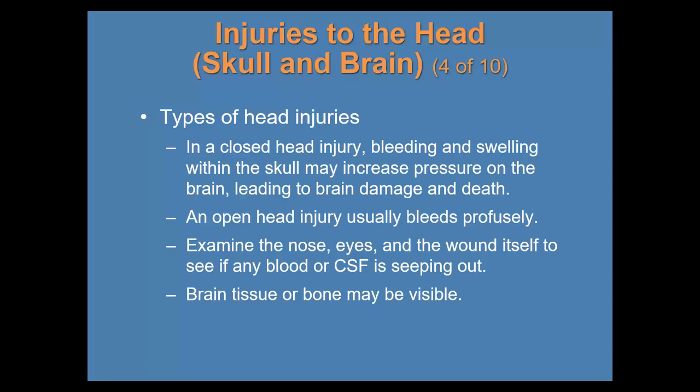Whenever you're doing your head to toe physical exam, your national registry checkoff, and you're just kind of going through the motions of that checklist, you're not going to really do everything, right? There's not going to be any blood or CSF or anything like that to detect. Okay. So whenever you have a real patient though, take the time and look in the ears, the nose, the eyes, and see if there's any cerebral spinal fluid or blood or both coming out of that.